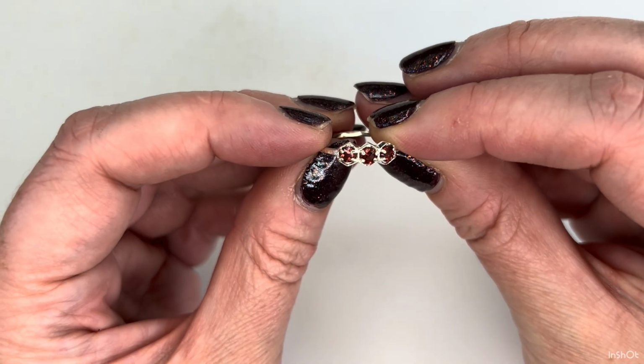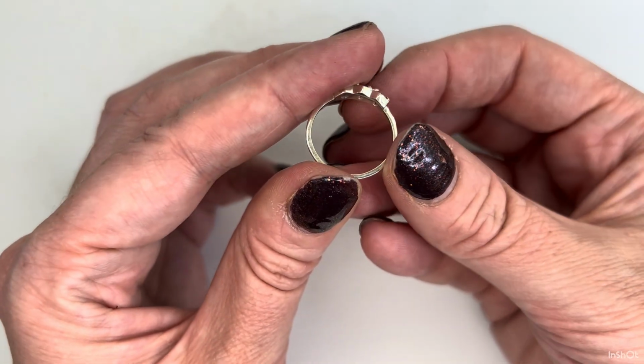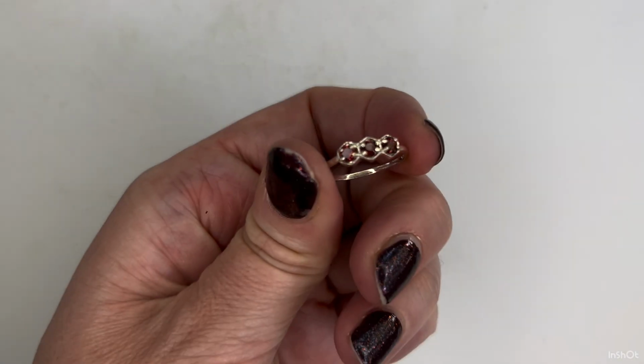And our next piece is another ring. And this one is garnet. This one looks like it's a really small size. Super dainty. And it is a shinier sterling silver. That one is coming in right on the money on a size 6. That one will be 20 on the garnet.